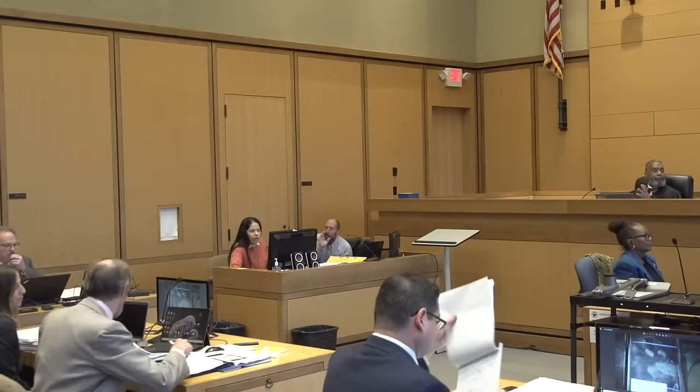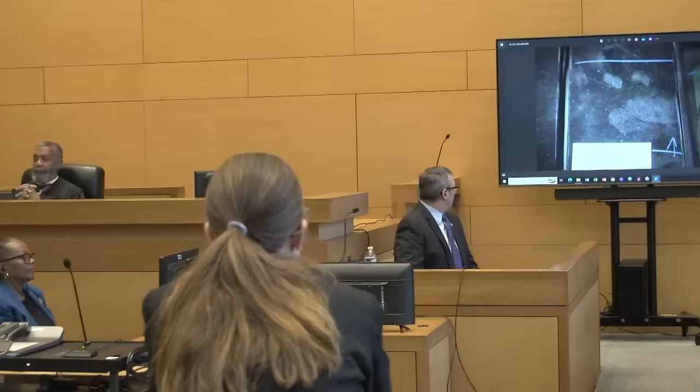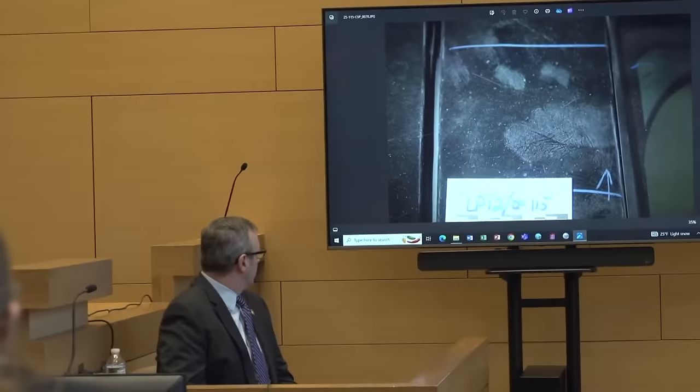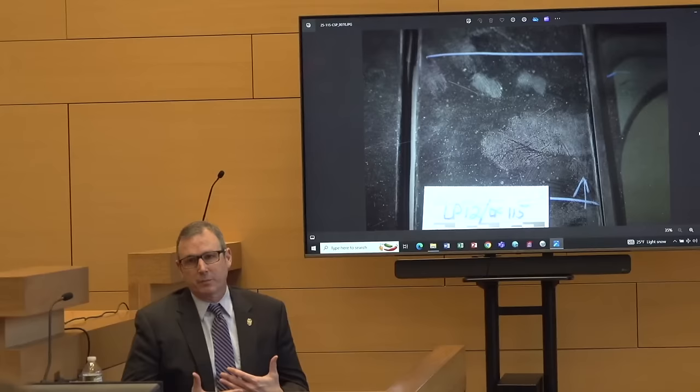Picture 25. Is that correct? Yes. Okay. Just briefly, with respect to this photograph, there is an arrow at the bottom right of the photograph. Do you see that? Yes. What is that arrow supposed to do? That arrow basically designates up, or it helps orient the print.